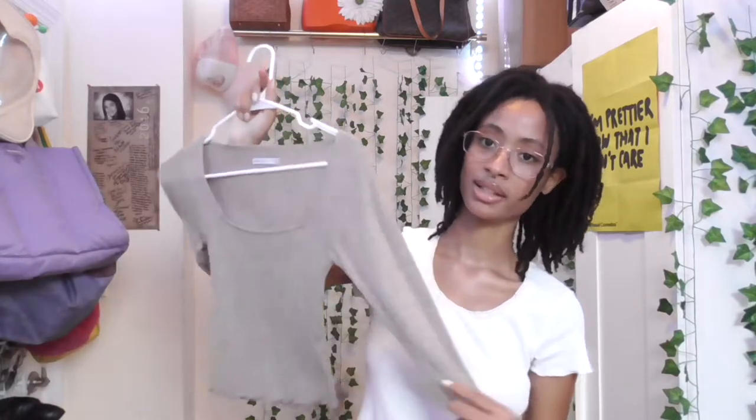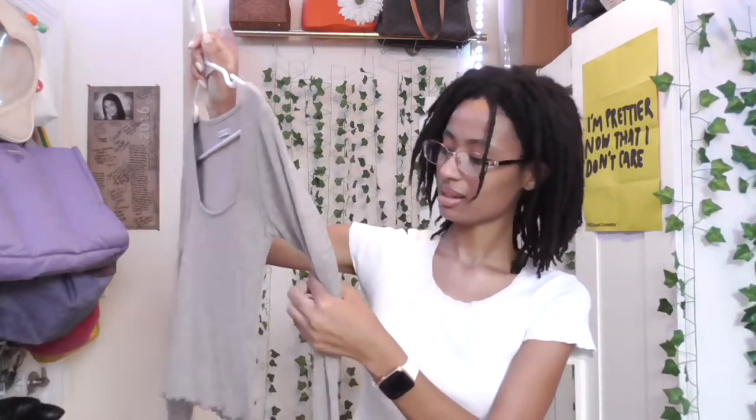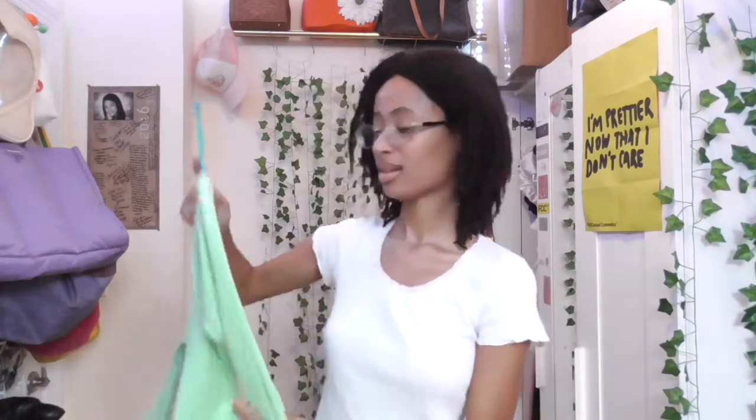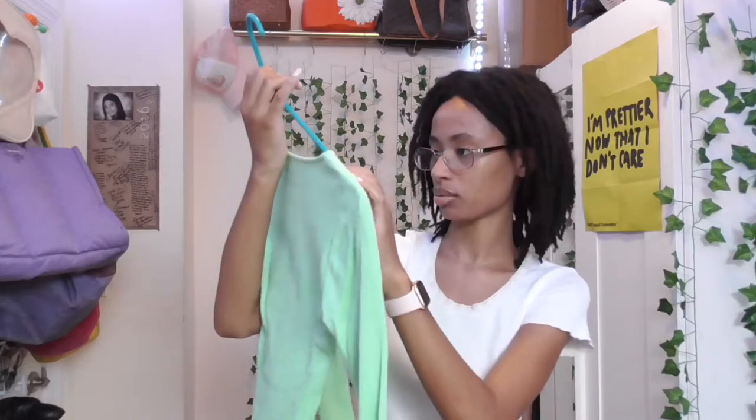This is another one that can just go. I don't really like this shirt, and I kind of wish I didn't mess it up. I got it kind of fuzzy on the sleeves and on the sides. I do love the square neckline, but I just don't love this shirt. I don't have much to say about this. But this, on the other hand, the green version of that shirt, I love. I'm obsessed with it.